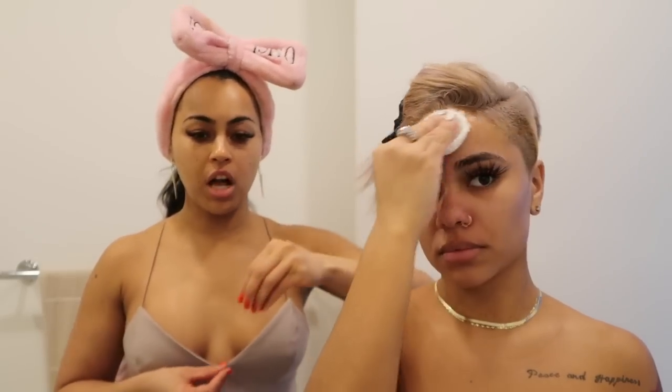If your skin starts to tingle, and I'll always tell you this when you come to see me, if your skin starts to tingle and starts to feel a little bit like a burning sensation, that's your skin's way of communicating with you that you're overdoing it with the acid. So at that point, you would just not do the glycolic acid toner in the morning.